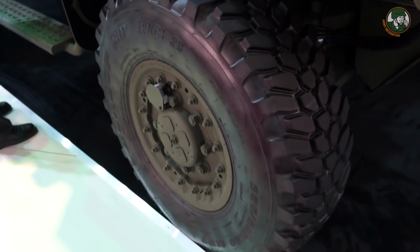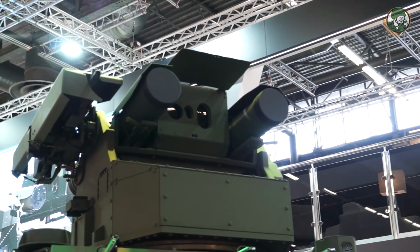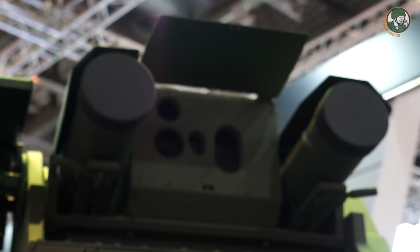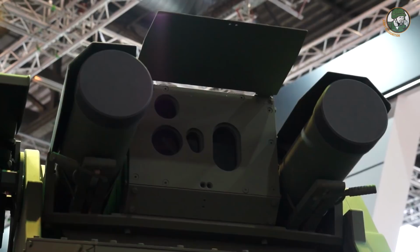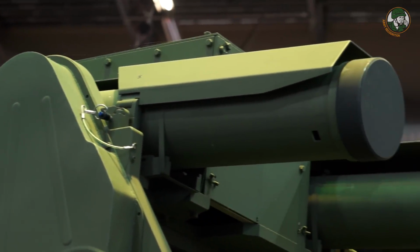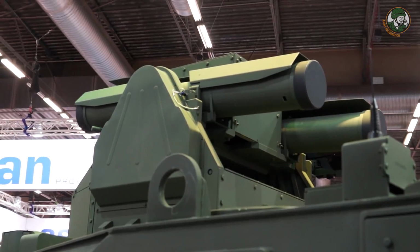And then you'll also notice on top there's a very unique weapon station. This weapon station was also designed and developed by FNSS, and it can fire right now 2 types of anti-tank guided missiles. It's the Kornet system and the Turkish-made by Roketsan OMTAS system. And in the future, we'll also integrate the Javelin system from the US.